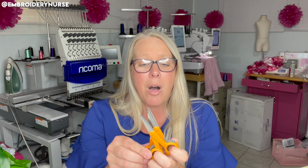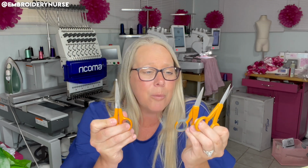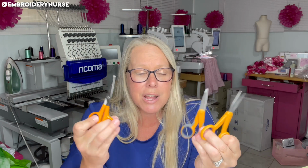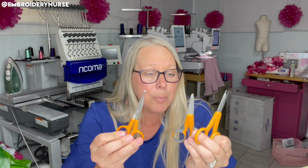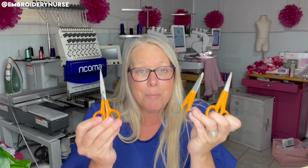What I love about them also is the price point is so low that I can throw these all through my room here so that I always have one handy. I use these at the machines for cutting threads, when I'm changing out colors, and I use these for applique work. So they come in very handy and they're very essential in my embroidery room.